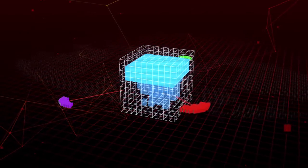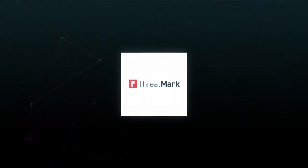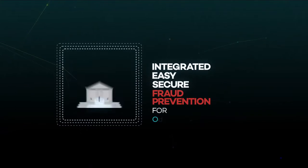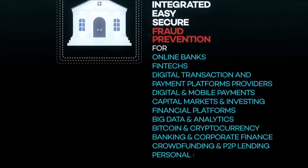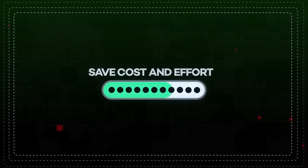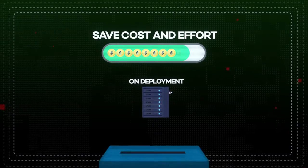And that's where Threatmark comes in. At Threatmark, we created an integrated platform that makes transactions easier and more secure for your clients and your company. In many environments, it can create a seamless authentication experience with fewer PINs and passwords, improving user experience and saving your authentication costs.